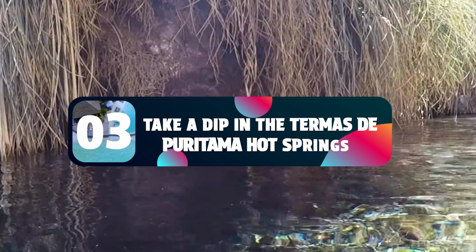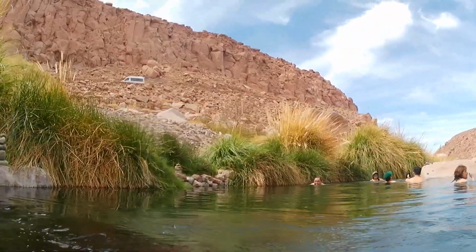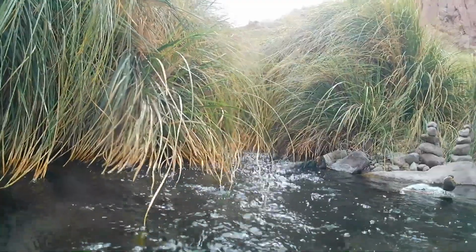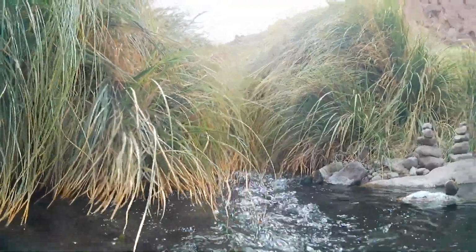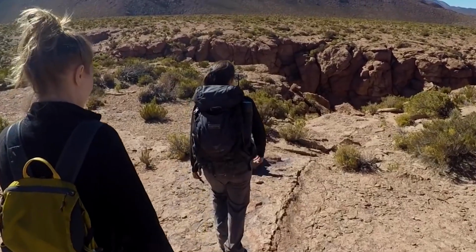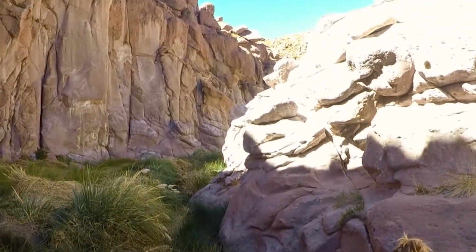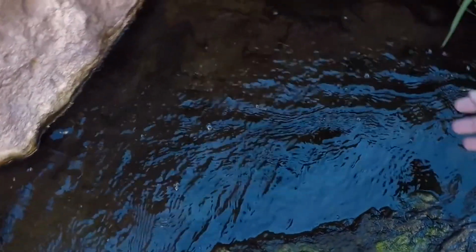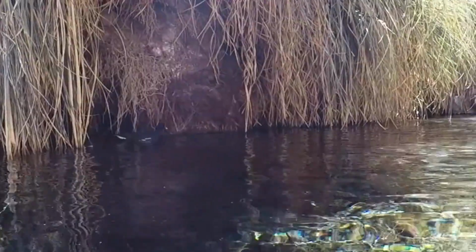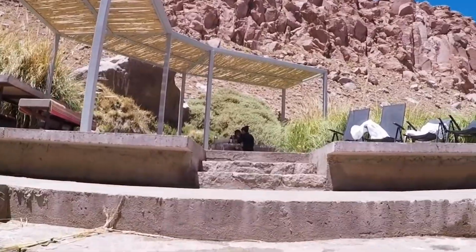Number 3. Take a dip in the Termas de Puritama hot springs. You might be shocked to hear that one of the most well-liked activities in the Atacama Desert is visiting a set of natural hot springs in the Rio Puritama, which is located 30 minutes north of San Pedro de Atacama. The 8 crystal-clear hot springs at the Termas de Puritama have temperatures of between 25 degrees Celsius and 30 degrees Celsius, purportedly relieving rheumatism and arthritis due to the high concentration of sodium sulfate.